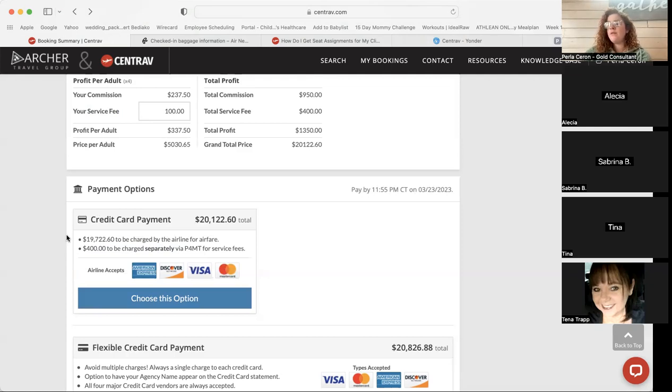Now, in terms of Centrav, they will pay out the commissions. However, the moment that your client cancels, if for whatever reason they cancel, that commission is then revoked. So there's a way to protect that commission. In terms of cancellation, if they were to cancel, what you would want to do is find out whatever the fee is for canceling and then add your commission to that fee. So that way you still get paid.